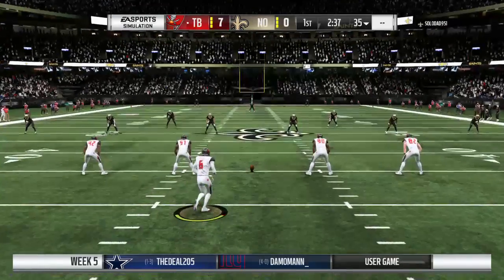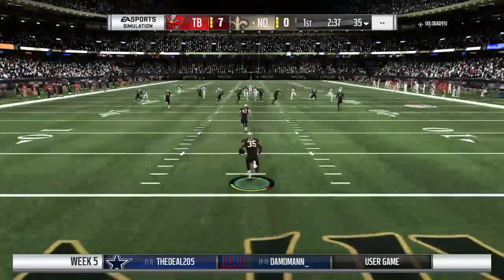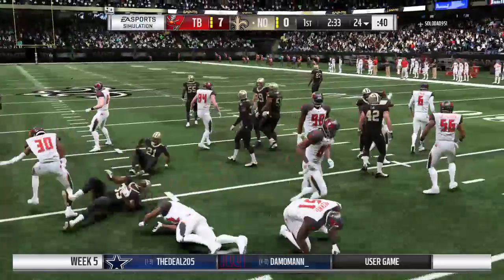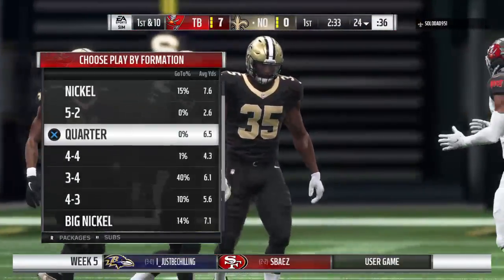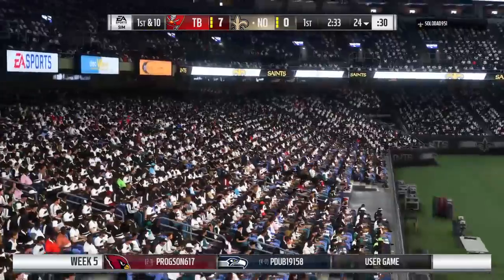The punter Pinion now to kick this one away. This is taken about 7 yards deep. They'll bring it back to just about the 25, call it the 24-yard line. Now the Saints trot their offense out here, and this is a unit that, to be frank, doesn't look like they've woken up yet. I mean, a punt and a turnover on their first two drives.